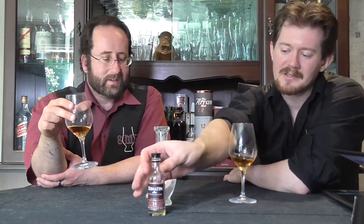Our scores to date on the previous three Tomatins we've tried reflect that. Yeah, they range from the low 80s up into the low 90s. So that's the band that it occupies. Good place to be. Good real estate. And we'll see what this one says to us. Assuming, I didn't check, that it's no colouring, no chill filtration. Good. And 46%. Yeah. So that's all the boxes ticked there that we like to see.